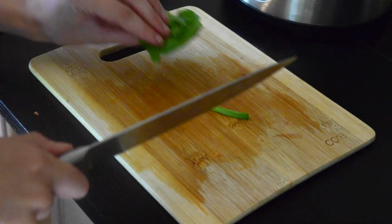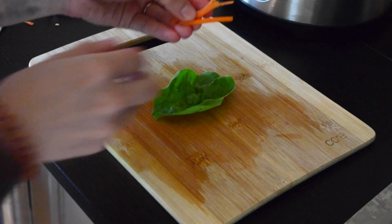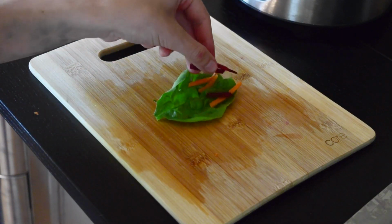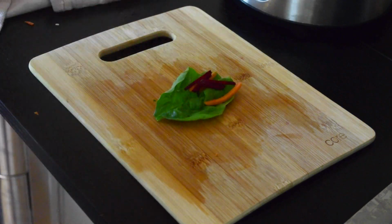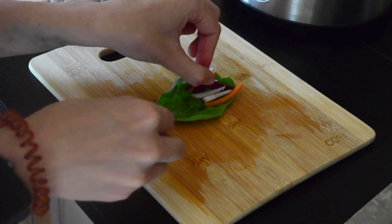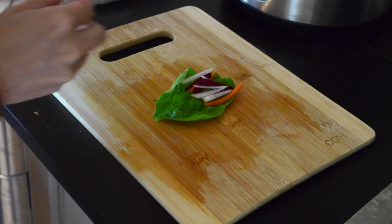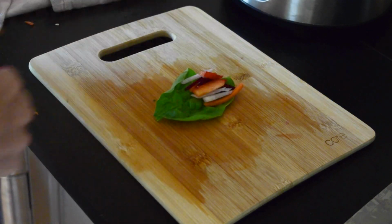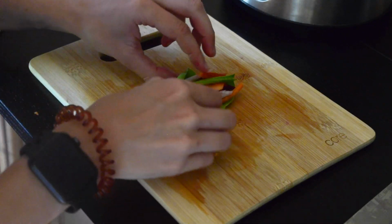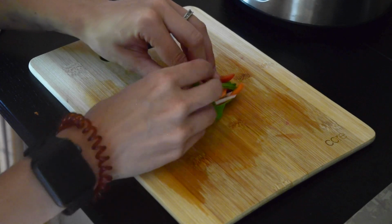So we're going to take our spinach and we're going to get rid of the stem. You could leave it on if you wanted to. I just decided to get rid of it because it was getting in the way. And you're just going to take some of the vegetables that you chopped up and you're just going to place them into the leaf. It doesn't matter exactly how. For this first one, I'm doing them all up at the top. So when I roll it up and tuck it together, some of the vegetables will still be visible and the birds will know to go after them. So I'm going to take the spinach stem as well, tuck it in there, and we're basically just going to fold it like a burrito.